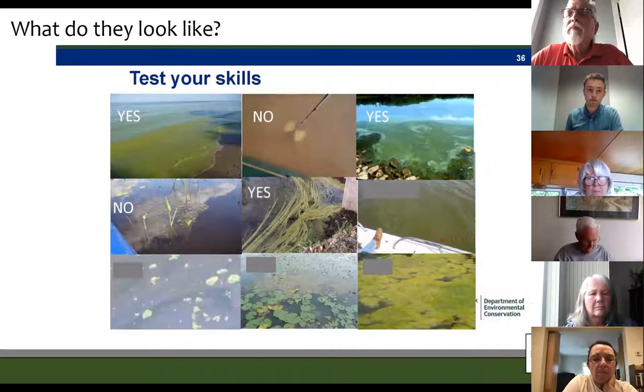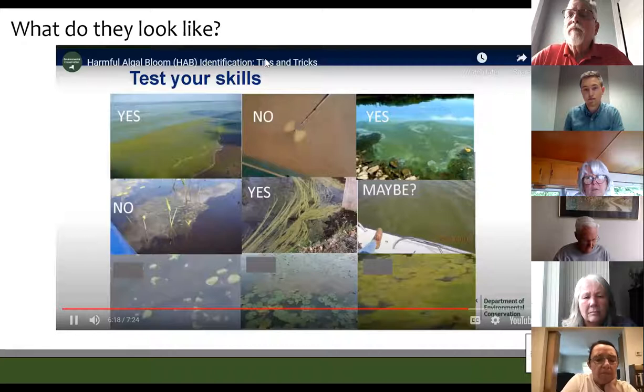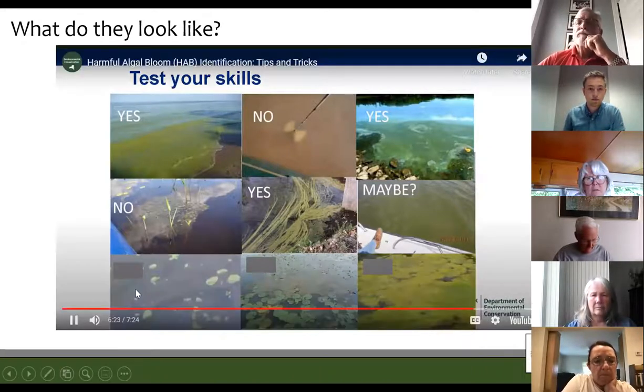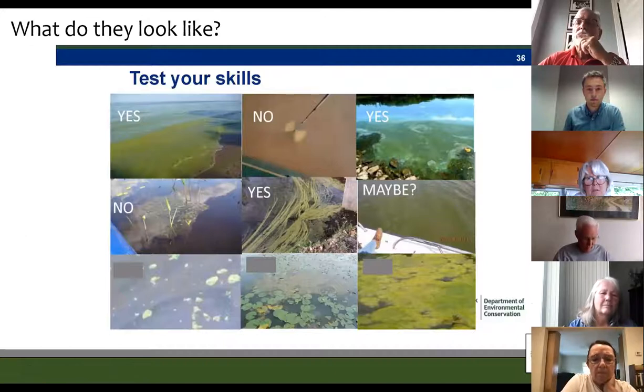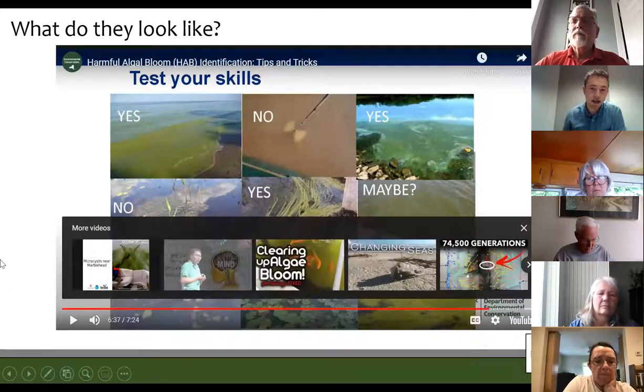Next. You're hesitant. That's okay. This is yes. This is the kind of parallel streaking that I was talking about, which is caused when wind and wave action pushes it on shore. Next. Again, yeses and noes, and that's fine. This is sort of medium conditions. This is actually out in the middle of a Finger Lake, Honeoye Lake, which has consistent low-level HABs all year round. And if we collected that sample, it would actually fall very close to our quantitative thresholds of what is a harmful algal bloom. I'm just going to pause it right here to highlight that maybe condition. Last year and the year before, we had a lot of those conditions here on Cayuga Lake.